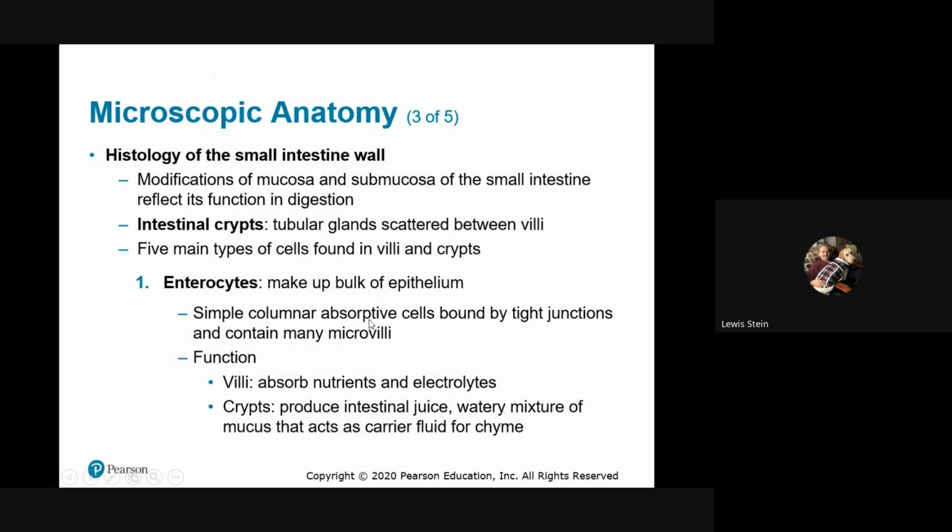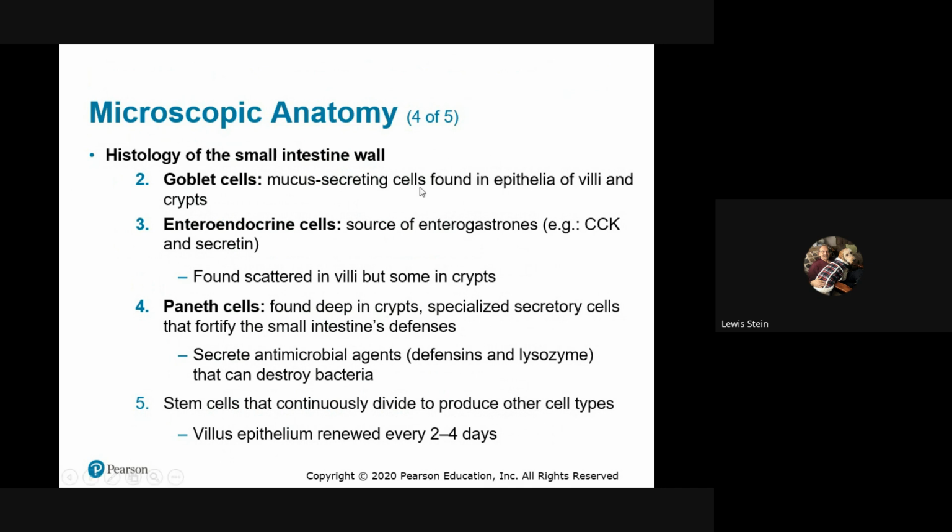These enterocytes are there, simple columnar. Tight junctions are important. Again, you don't want stuff to absorb sideways unless by design. Even if it's just transcytosis through the cell, sometimes it has to be processed by the enterocyte. A lot of times the enterocyte is just where it passes from the lumen of the bowel into the circulation, as it were. So the crypts, more intestinal juice, a watery mixture of mucus that is really a carrier fluid, good way to express it. Goblet cells, the enteroendocrine cells are in that as well. Same thing that we saw before. Enterogastrones, that's where it stretches, just like gastrin in the stomach, we have cholecystokinin and secretin found scattered in the villi, but also in the crypts.